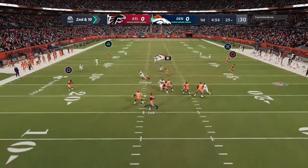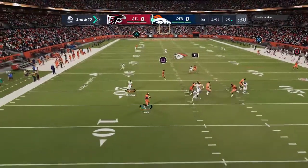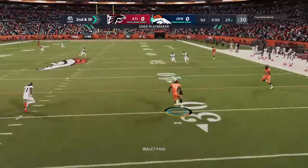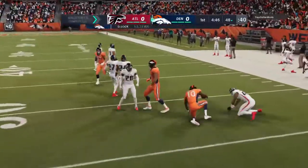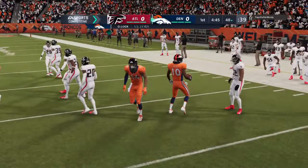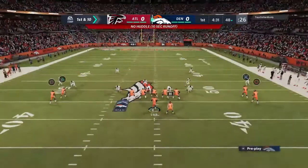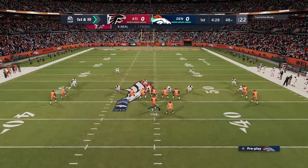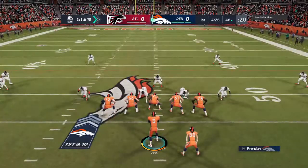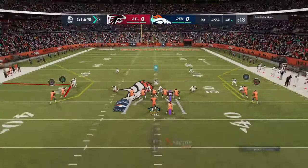Throwing again. Locke. That's going to be caught by Judy. And they work this well upfield across the 45. 23 yards to pick up there. Broncos, 1st and 10 at the 48-yard line. Just like that.